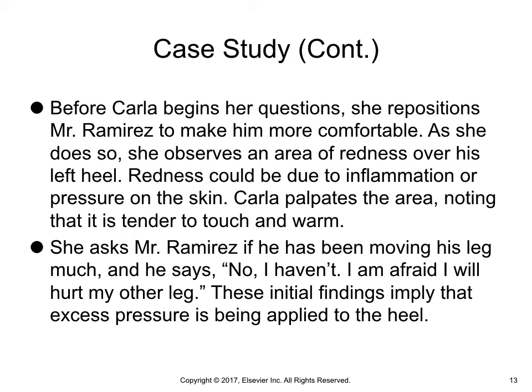Since we know that every patient a nurse cares for will not have the exact same health status, the nurse should be prepared to meet the challenge of each patient's individual needs.